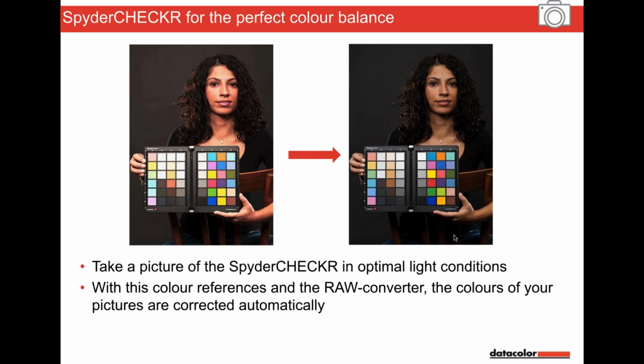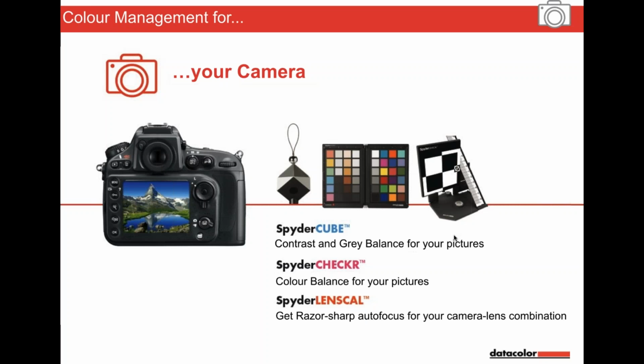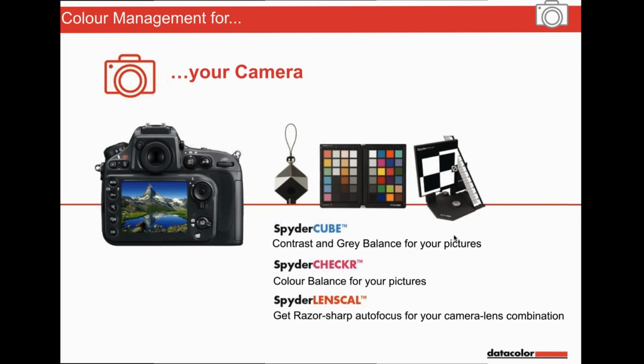So come back, as I say, we'll be talking more about that in the later sessions we do, the events we do, and also the webinars we'll be doing in August. As mentioned, we've got various different tools there, things like the Spider Cube and the lens cows are great for making sure your camera and lens are autofocusing correctly.